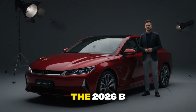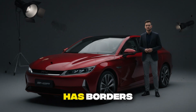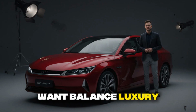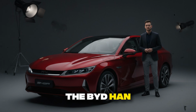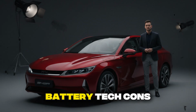Here's the bottom line. The 2026 BYD Han is more than just another EV. It's a message, a statement that innovation no longer has borders. If you want outright speed and prestige, Tesla's Model S still owns that space. If you want badge appeal and refinement, BMW and Mercedes remain safe bets. But if you want balance, luxury feel, long range, cutting-edge safety, and value, the BYD Han might be the smartest buy under $60K. Pros: outstanding design, long range, luxurious interior, impressive safety suite, and next-generation battery tech.